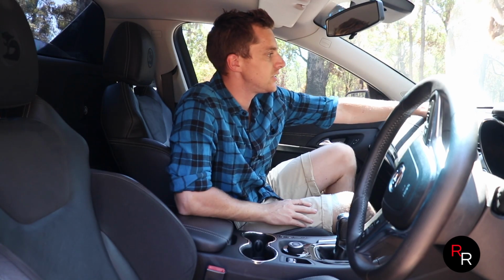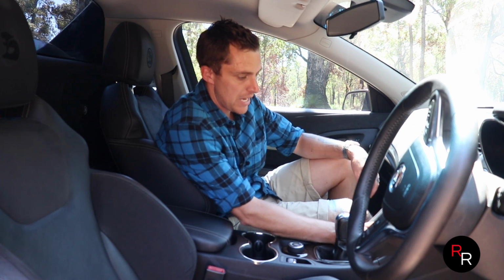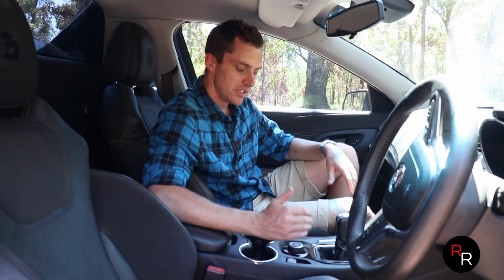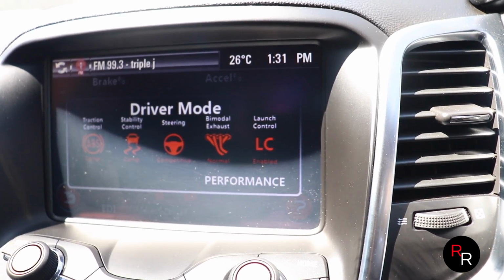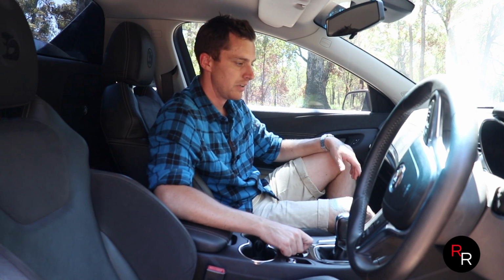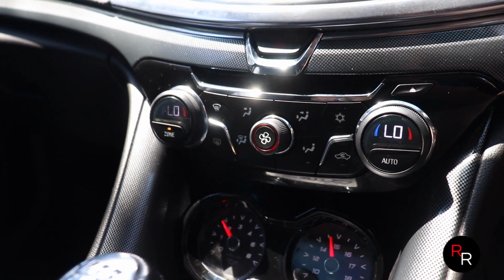Bit of a negative is the hard touch plastic that's just above that. Now, we also have your battery voltage meter and your oil pressure meter. So you come down to the drive mode selector button here, and you can go through a various amount of modes. There's a normal, there's touring, sport, performance. And they change different aspects that you can see light up across the screen here, and it does its job well. I like the fact you have these independent dual climate zone controls.